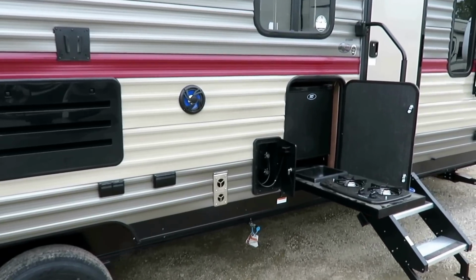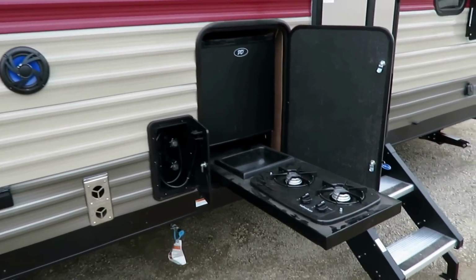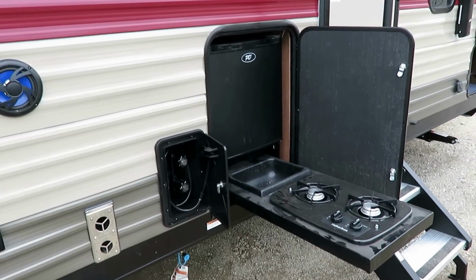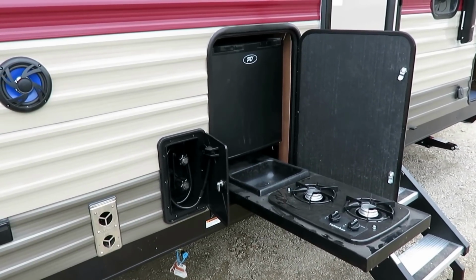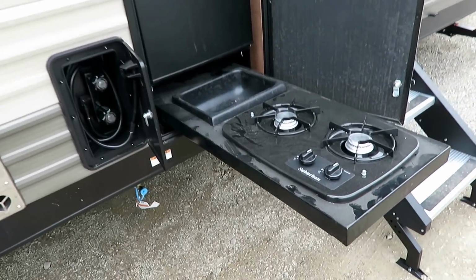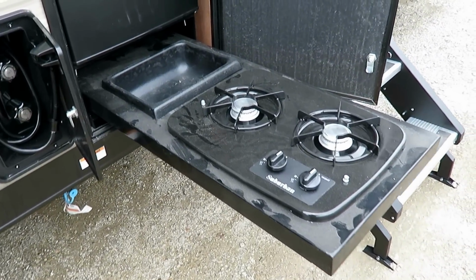Now, this is another thing. Other brands are, I have heard, actively trying to prototype this, but no one has quite nailed it the way Cherokee has. This is a miniature outside kitchen. Just a little camp kitchen. It's dead under the middle of your awning. If you want to cook, you've got a handy little burner system out here.